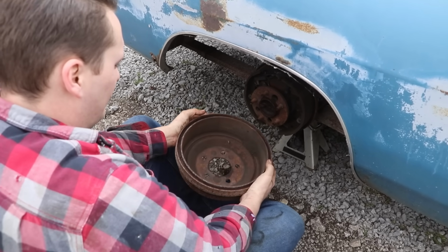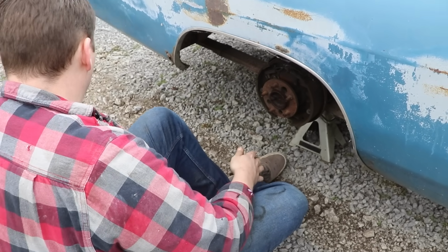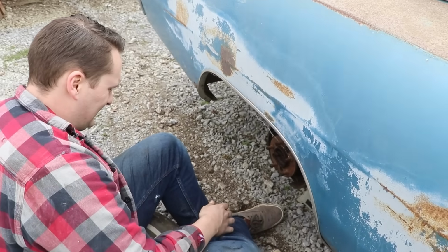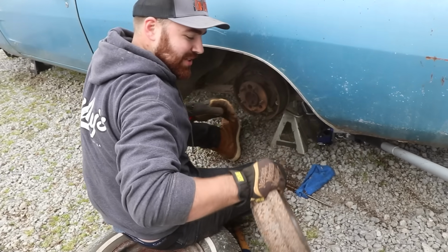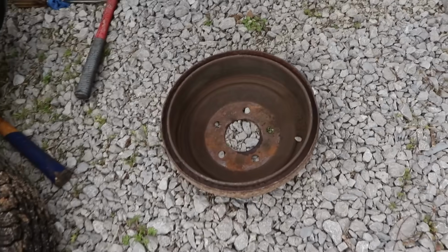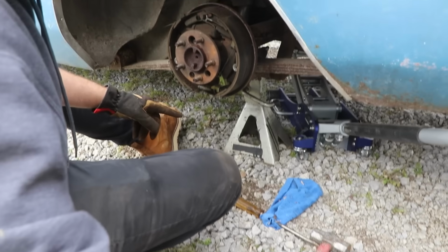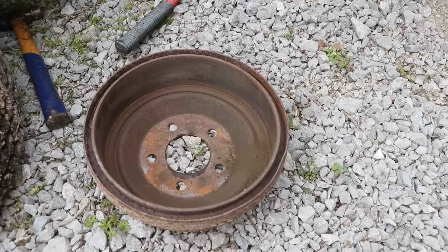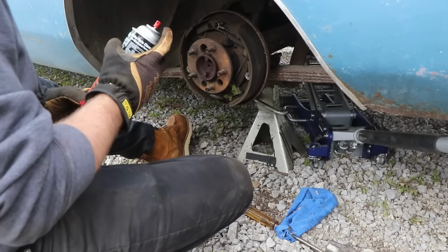Same story. This one looks a little better. Don't inhale that. Look at that. Once you get that rust loose, it comes right off. This one was rusted to the center bore, like I was saying. That's what's so stubborn, because it's a really tight fit in there. When rust gets in there, it's really difficult. You could spend 3 hours on that sometimes.